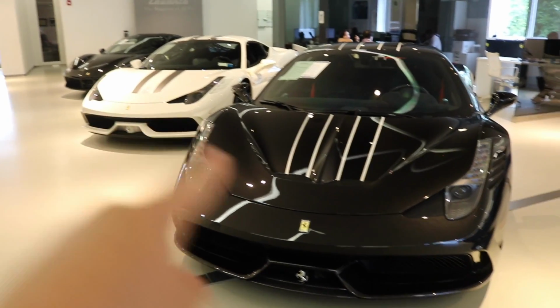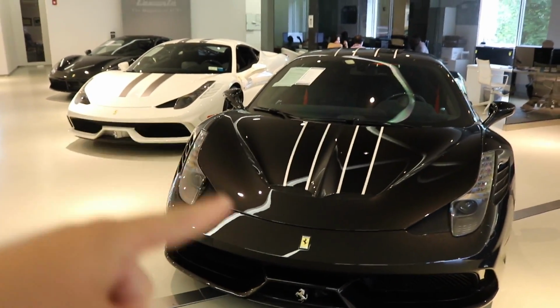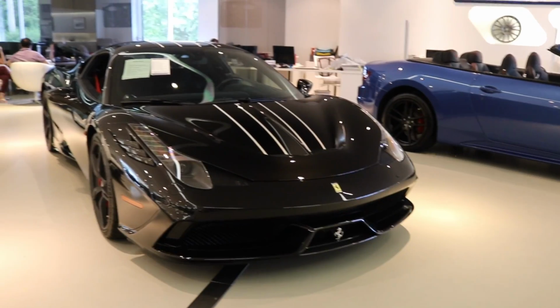Here we've got two 458 Speciales in the showroom, a black one and a white one. Let me know which one you prefer, because I'm team black.